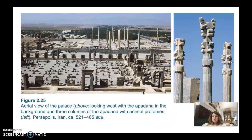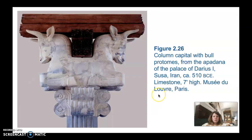And it does boast 36 colossal columns made of stone. And a lot of them were topped with these animal protomes.